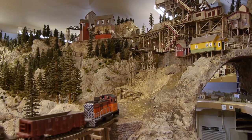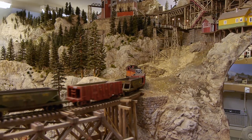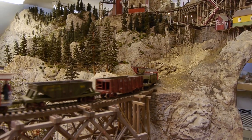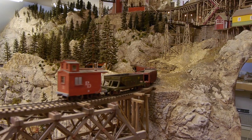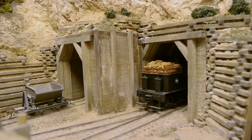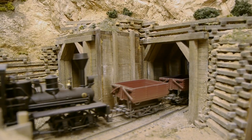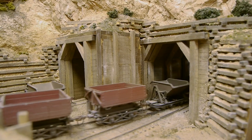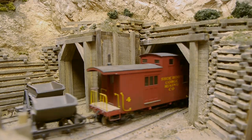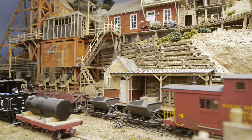This is the mining district on Steve Strbel's ON30, ON3 railroad. If you've been watching the show for a while, you're very familiar with Steve Strbel's railroad. We come here a lot because, well, it's just frankly amazing. This is the 30-inch gauge mine tram that comes up to the mining district. The rest of the railroad is all laid in 3-foot gauge, ON3.